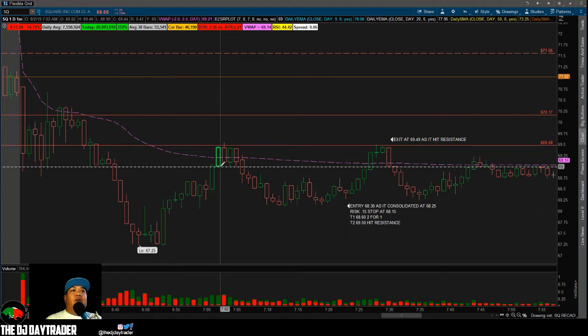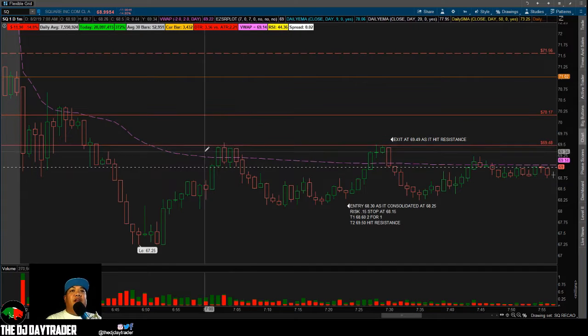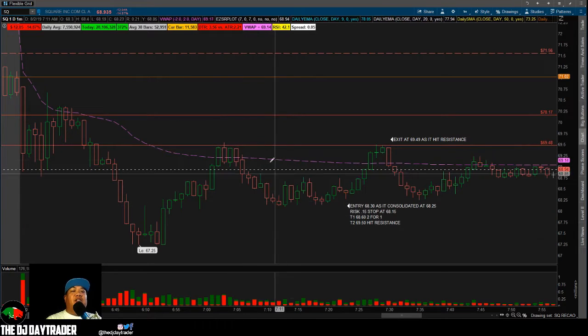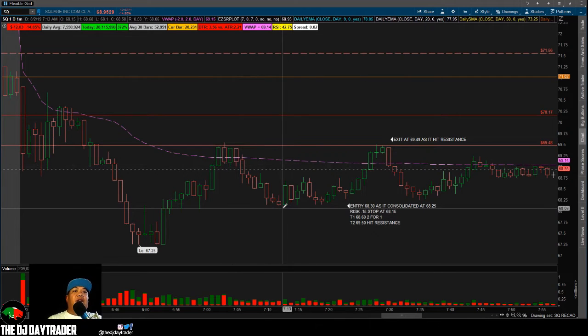I was going to take it there, but I got a little gun shy because it was still close to the open. It ripped all the way up to the 69.50 area, which is the first resistance on the Fibonacci retracement level. It hit that and rejected, and that's when I started to watch to see if it would retest again. It came back down and started basing at this 68.25 level right here.